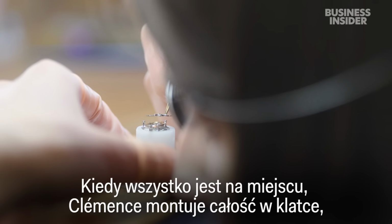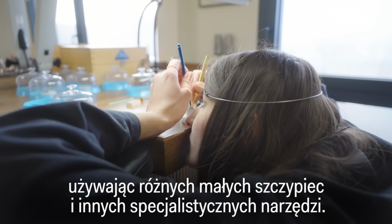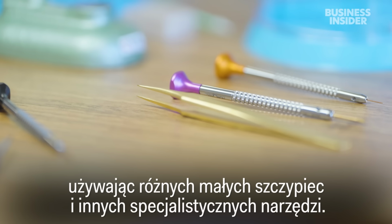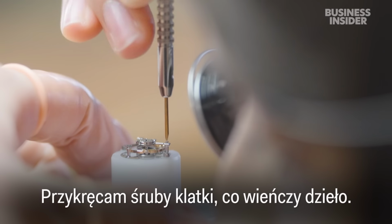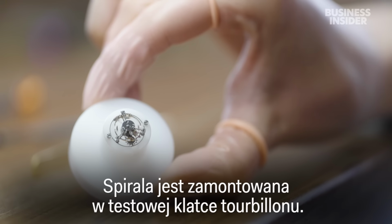When it's just right, she will piece it all together in the cage, using a variety of small pliers and other specialized tools. Alors là, je suis en train de visser les vis de la cage, donc ce qui ferme l'ensemble en fait. Donc là, mon spiral est mis en place dans la cage de tourbillon, dans la cage test.